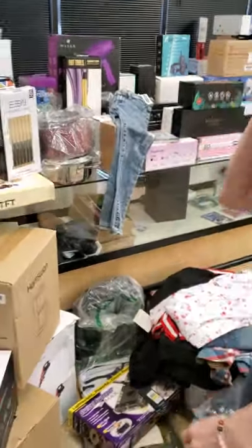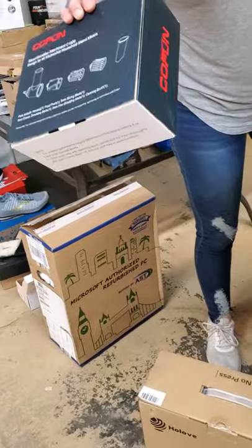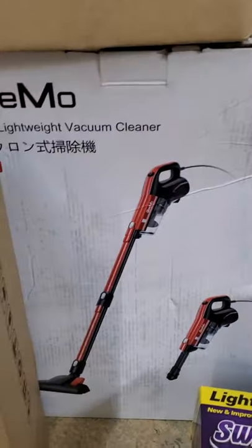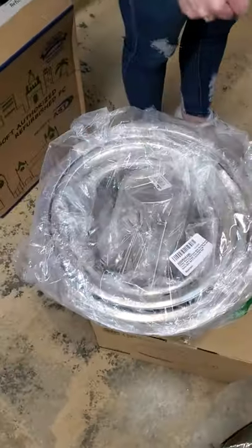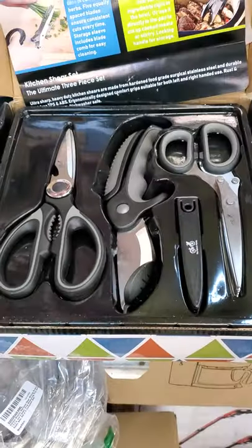Okay, we have some kitchenwares, a lot of them. Yep, this is a shredder that attaches to your stand mixer, with a coffee maker. Those aren't kitchen though, but you've seen them. We have bowls, stainless steel bowls, and measuring cups and spoons. We have many knife sets out there. These are really cool. This is a kitchen shear set.